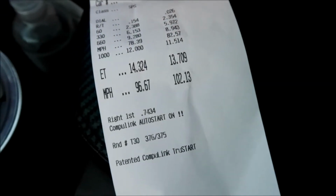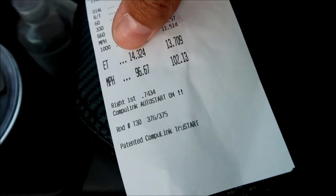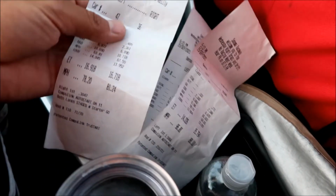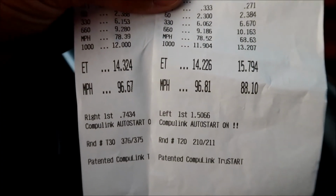So if we're racing the next race, I would dial maybe like a 14.2 something. Let's look at my other numbers. All right, guys. I don't know if we're racing next, but the first race doesn't count because we weren't using the full power. These are the numbers I got to work off of. I got a 14.324 and a 14.226.